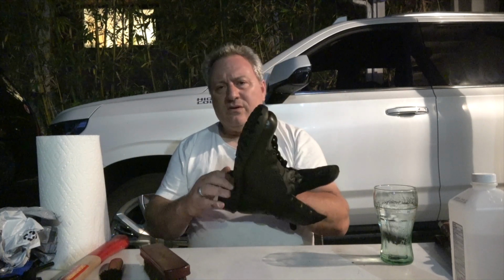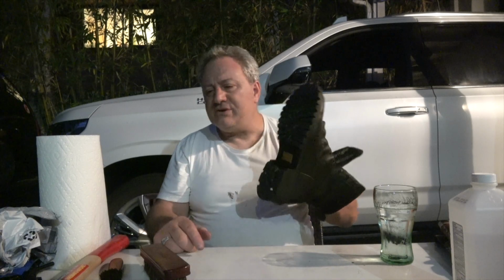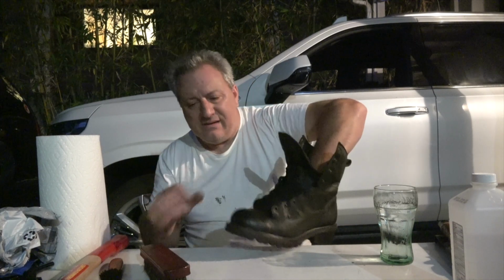A lot of times I will clean it with saddle soap, remove the lather, let them dry completely, and then polish them. Sometimes I add a little bit of lubricant if I feel that the leather's a little bit dry. It's not, but if it is, I add it.